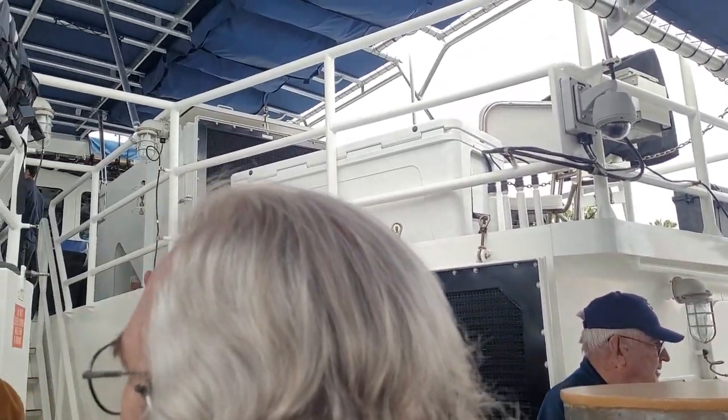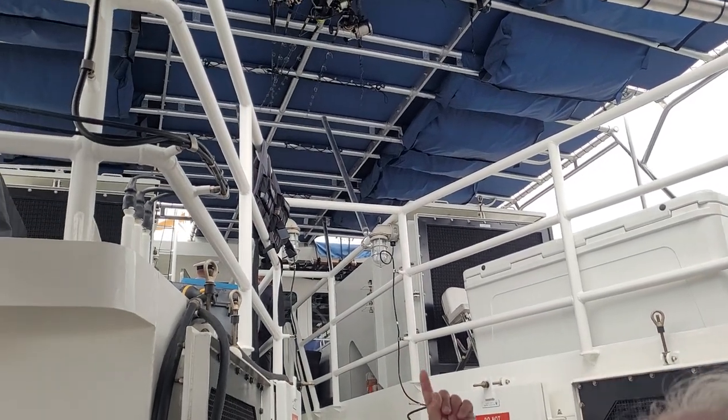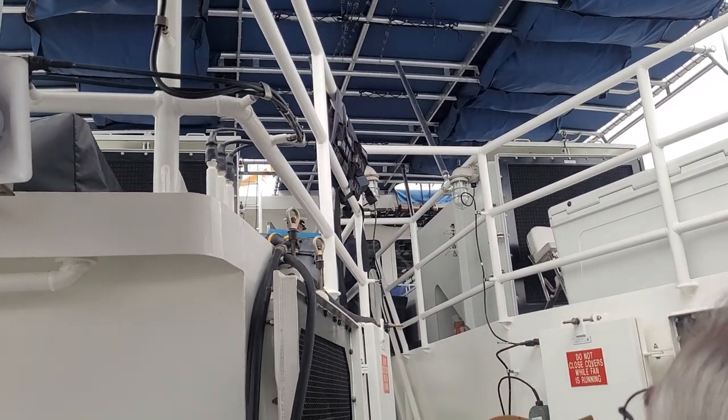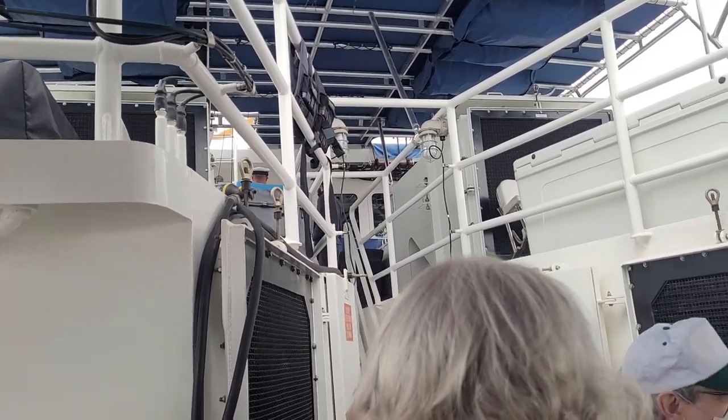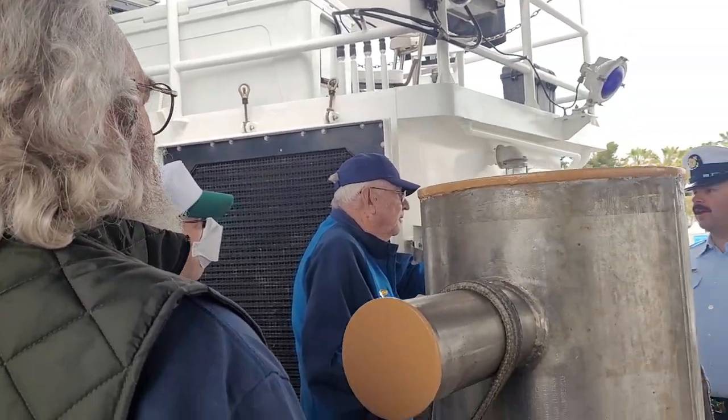Sometimes, not always, we have some fin stabilizing stuff. It's always like catching a fast response cutter, right? Yeah. We can get it moving for you.